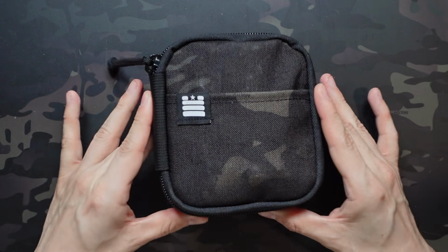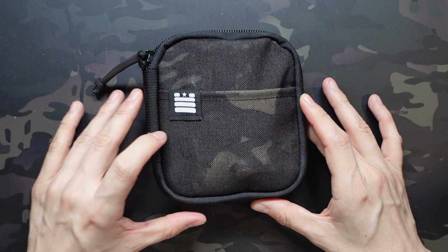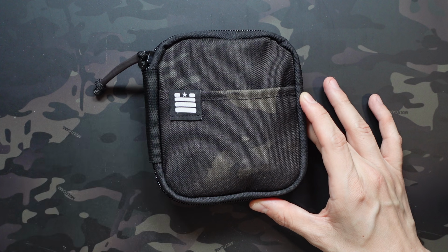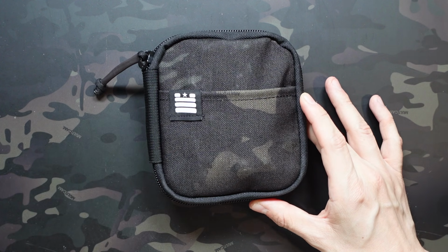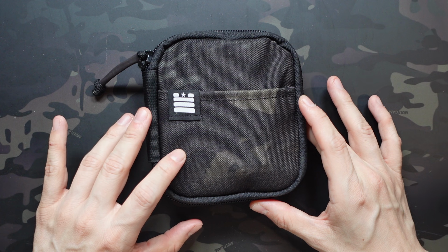This one's in Cordura, a multicam black, obviously similar to my background, so blending in a little bit there, but this one is a bit darker. Now, a lot of the pouches you'll see from Garage Built Gear, he is using Cordura. There are some exceptions. You saw it with the Mightier Pouch. I have a waxed canvas version. I also have a waxed canvas version of the original Mighty Pouch, but a majority of what you see is in Cordura. You'll be able to tell when you place that order. It will say what the material is in the listing now.